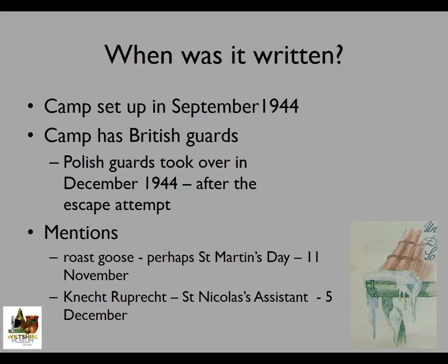Now, there was a breakout in '44, and two hardliners attempted to get to RAF Yatesbury, where the plan was for them to steal an aircraft. They got as far as a pigsty in Bishop's Cannings. So clearly the diary was written before that happened, because then the Polish guards took over. And bearing in mind what happened in Poland during the Second World War, I think you can probably guess that the Polish guards were slightly less sympathetic than the British.